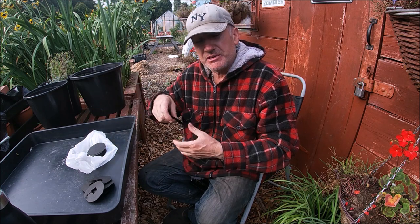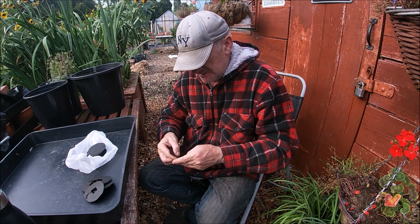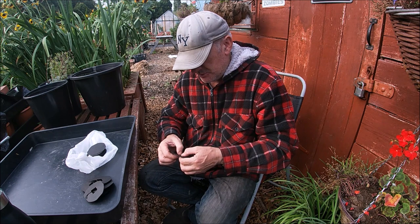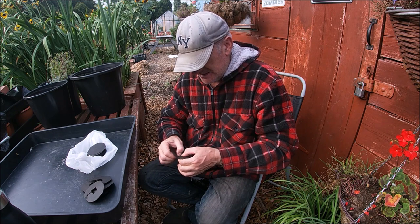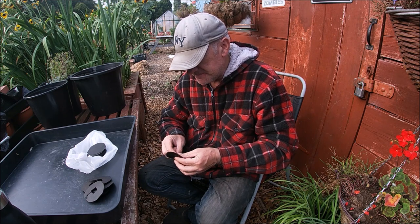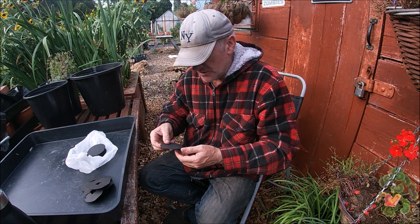I've got some more cabbage to put in as well. So that's what we're going to be doing in a minute. We're going to be putting these in. I've just been preparing me new bed. I'll show you me doing that in a moment. I'll show you what I've done there.